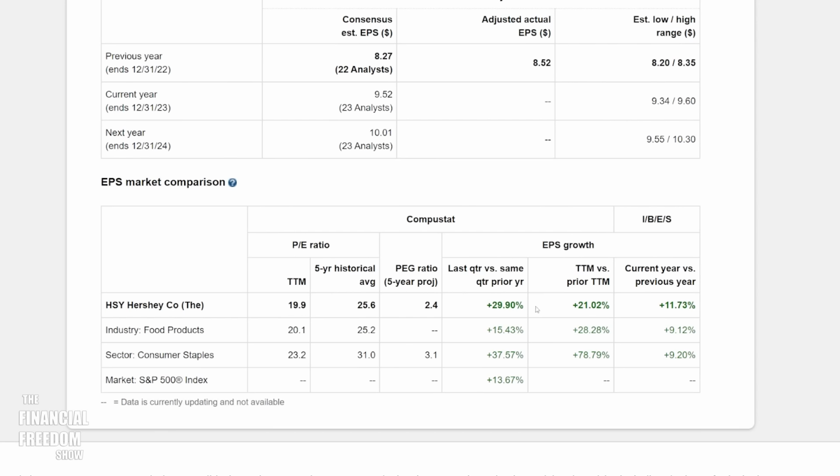If you look at the last quarter versus same quarter previous year, Hershey's increased by 29.9% compared to the food products of 15%. Consumer staples was a little bit higher at 37%, but that was because of inflation. Hershey's also benefited from inflation because they had to raise their prices. It also hurt them a little bit because they had increases in their cocoa prices and everything like that. All the costs that are associated with making chocolate increased over the past couple years. If you compare it to the S&P 500, the average was only 13.67% compared to Hershey's 29%.